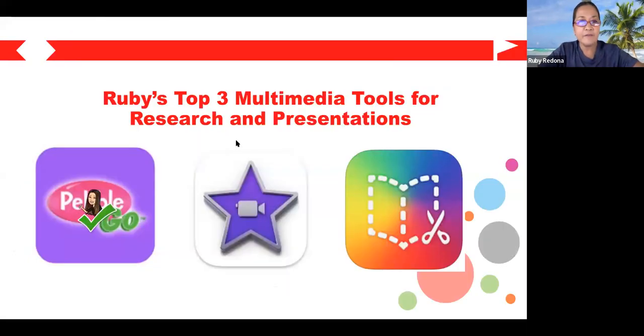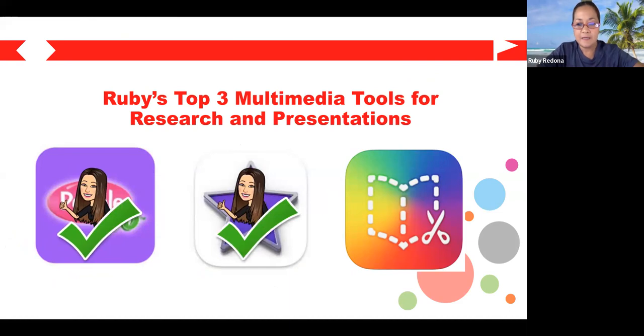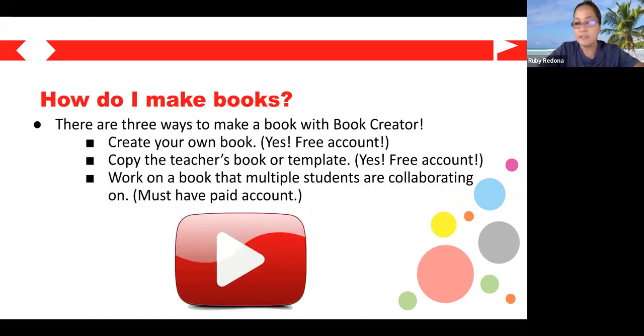So we have talked about Pebble Go and iMovie. Now let's talk about Book Creator. Book Creator is so awesome. I'm going to go through it quickly because I'm running out of time. But with Book Creator, there are 3 ways to make a book.